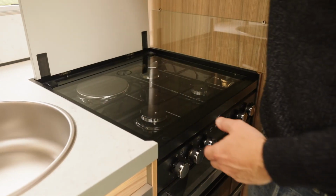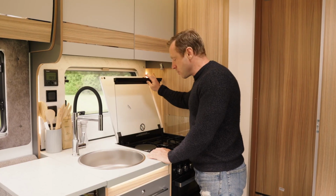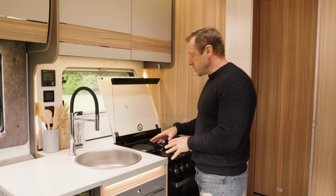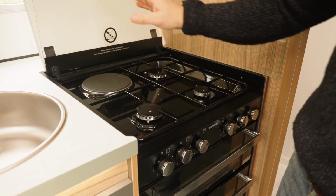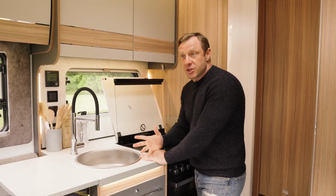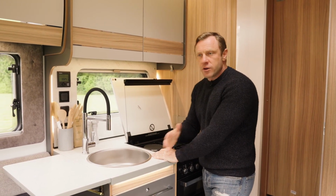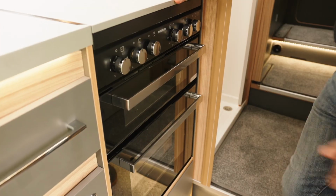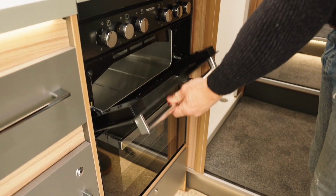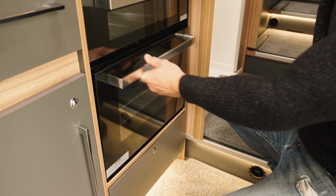Under here is the cooker, and as in other Adamos, you've got 4 rings. You've got the 3 gas rings, and then finally you've got an electric hot plate, which I find very useful because I'm plugged in to the electricity at a campsite. I can use that and then save my gas either for other uses or if I'm going to go off grid later. Below that is the grill. And then separate to that is a nice big gas oven, which works really well.